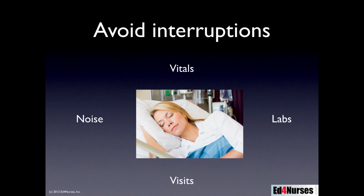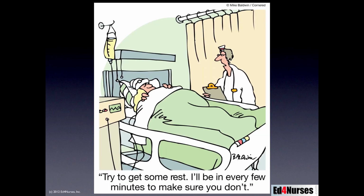Lastly is visits. Visits from physicians, visits from us, from physical therapy, occupational therapy, and everybody that comes in to see your patient. Try to limit the visits. And again, I'm not suggesting that we decrease the amount of assessment we're doing, just maybe that we do it in different ways so that we're not interrupting patients' sleep all night long.